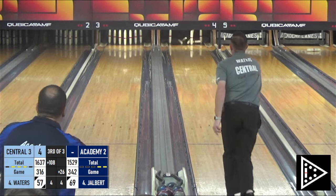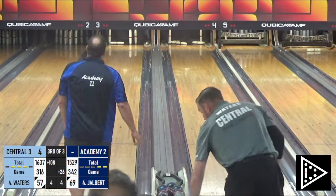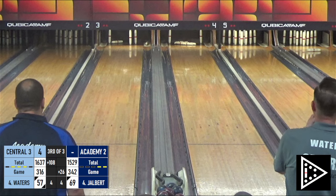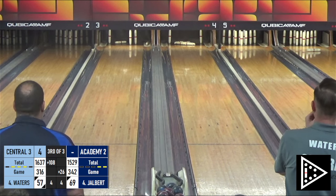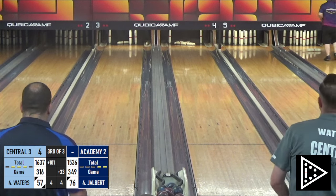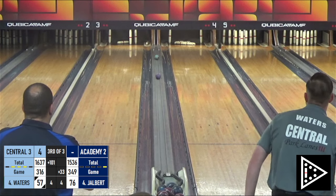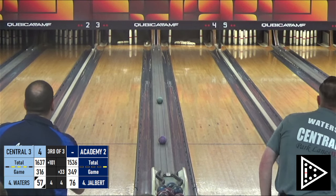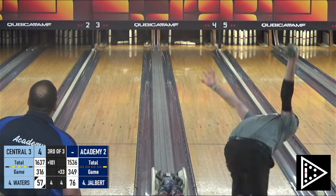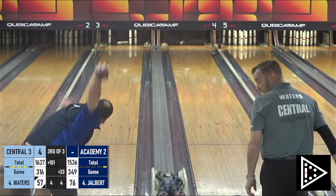Wander's on a strike. Three pins, 7-10, stays put. Three, six, seven. Jalbert's got a seven, Phil. Waters, 7-10. Spare again. Waters strikes on the spare.